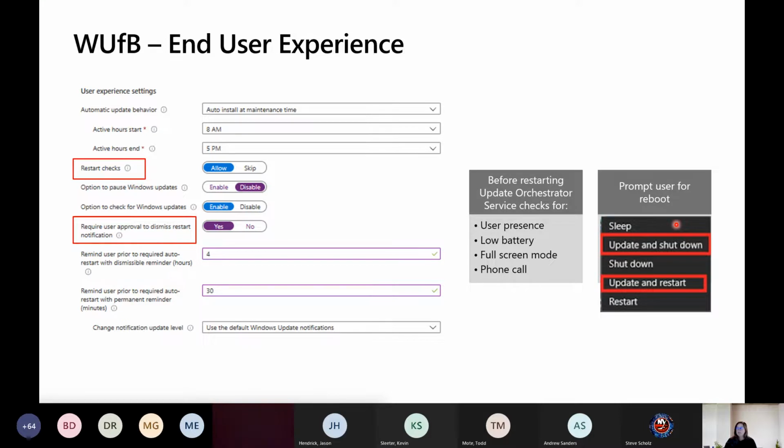So in this particular case, I want to point out the restart checks. So we recommend setting that to allow. And what that does is the updater orchestrator service is going to check for several things before trying to prompt to restart that machine. They're going to be looking for low battery. We don't want to restart then. If it's in full screen mode, like a presentation like I'm doing right now, it's not going to be prompting for a reboot, as well as like phone calls and significant user presence.